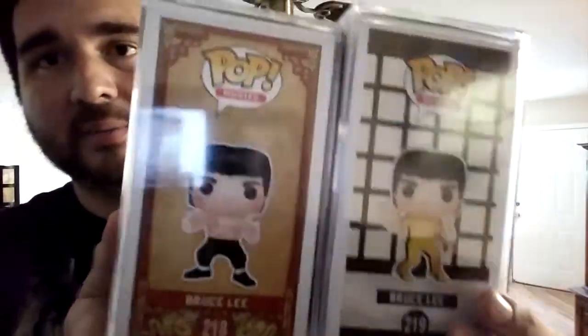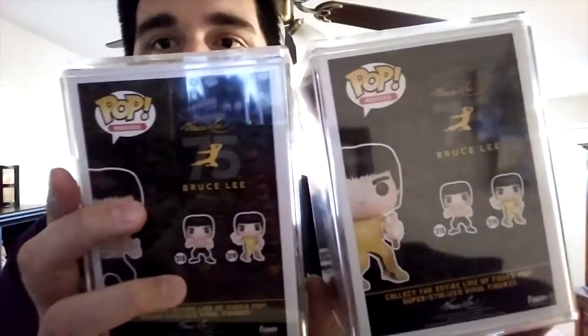Really cool looking pops. These have a lot of meaning to me, and I put either high dollar ones or ones that I really enjoy that have a lot of meaning in these pop stacks. The rest of my collection's actually in that glass case back there.